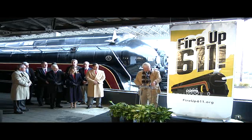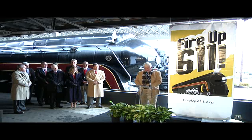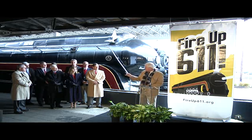Sherry George, who is the owner of a software consulting company in Atlanta, has been a volunteer fireman of 611 and part of the crew in some of the excursion runs.